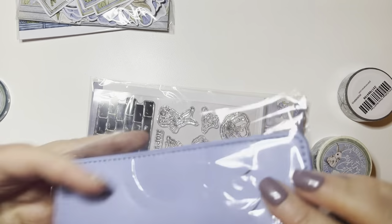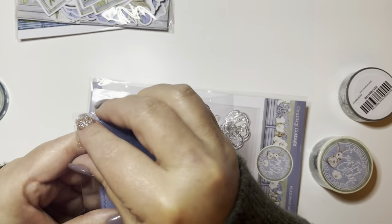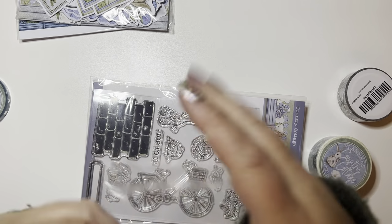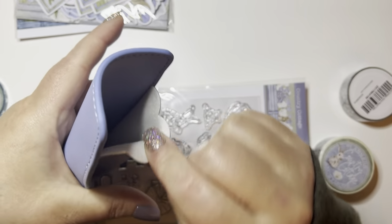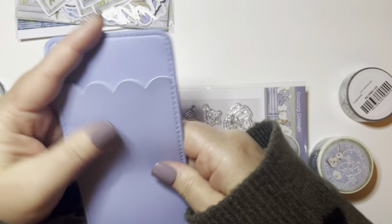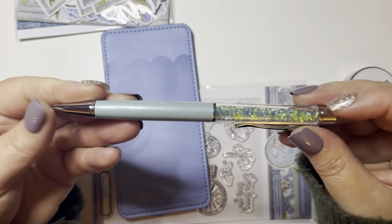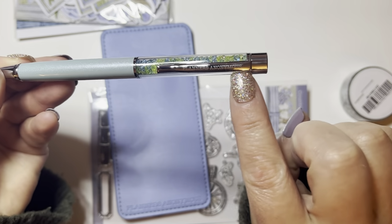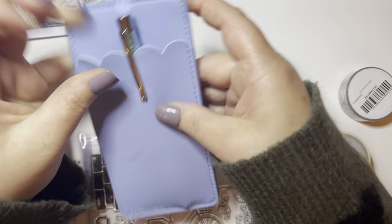Okay, so you get this really pretty pen pouch. Let's pull this open, and I love the color. I love this color. Oh, and it's nice. It's got a little bit of velvet on the inside. This is Planners Anonymous. Oh my gosh, I love this. Then you get the beautiful pen with the blue and green with the kind of green case. Stunning, with silver hardware and the Planners Anonymous on the top, but it would go right there. Like so.